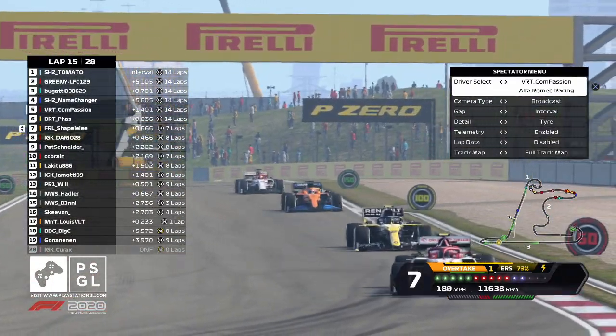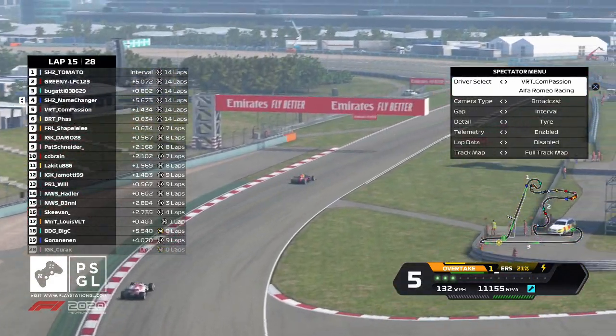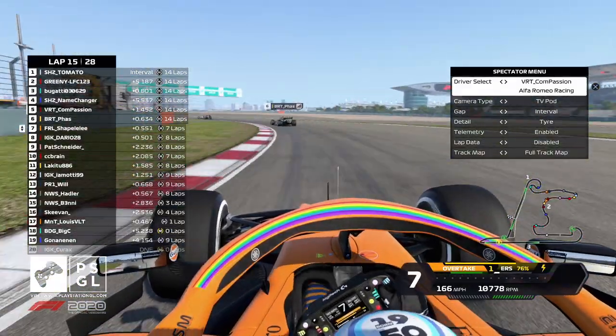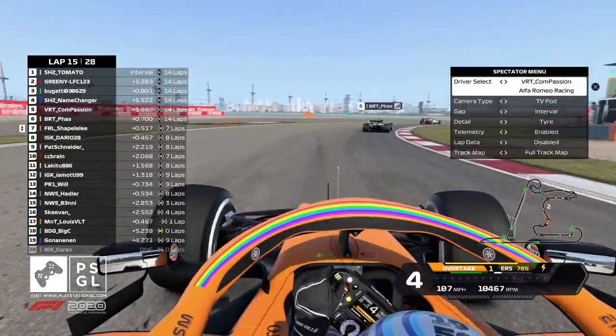Yep, Name Changer must be loving this as well. It's going to help him when Name Changer goes into the pits. He's going to have a nice comfortable gap between these two as well, but I think Schiaparelli is going to be a bit worried that Faz may make the same mistake on him, but we shall see.